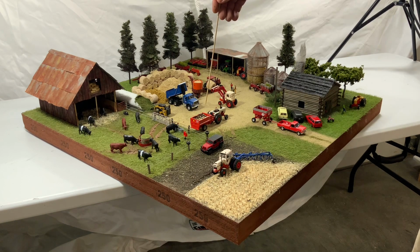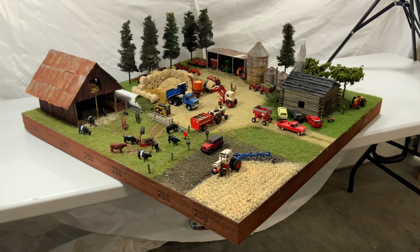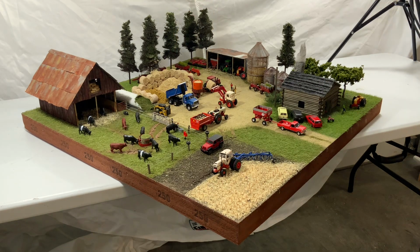But we get done mixing here, and then we come over here and we got a concrete slab. Our silos are no longer operable, so we just dump our mixed feed on the concrete slab here, and then we use the skid steer to feed out into troughs.